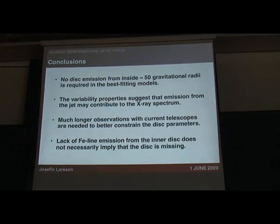And finally, I just want to point out that the fact that we don't see a broad line or strong reflection features from the inner disk obviously doesn't necessarily imply that it's missing. In fact, there are lots of fairly high accretion rate, radio quiet AGN, where the reflection is modest, and there are lots of other models. And in those objects, we don't expect a disk to be truncated. And so there are lots of other models to explore and to explain that. And I'm not going to talk about them now because I'm running out of time. But again, with long observations, we can do that.